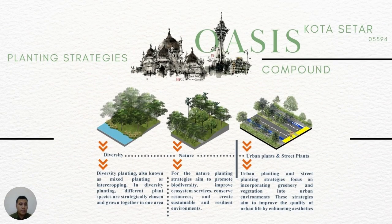So the next one is the planting strategies. These planting strategies show the approach that will be used to achieve the aim and the objective. These three approaches are the diversity, the nature, and the urban plants and the street plants. These three share the same purpose of achieving the objective of creating the green linkages and enhancing the places.